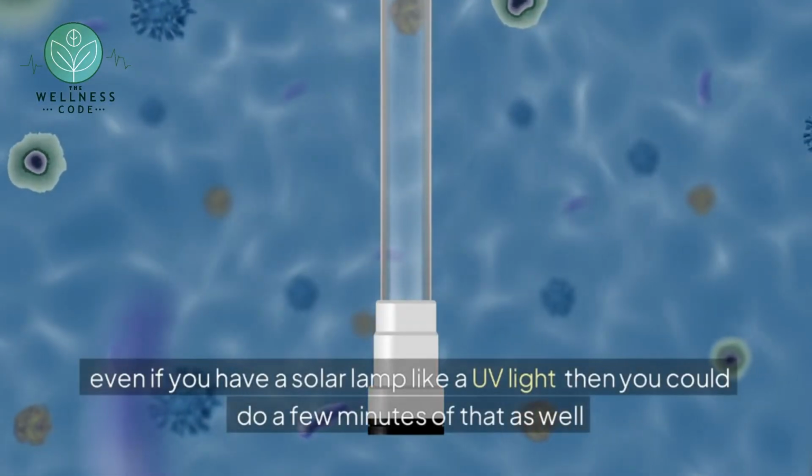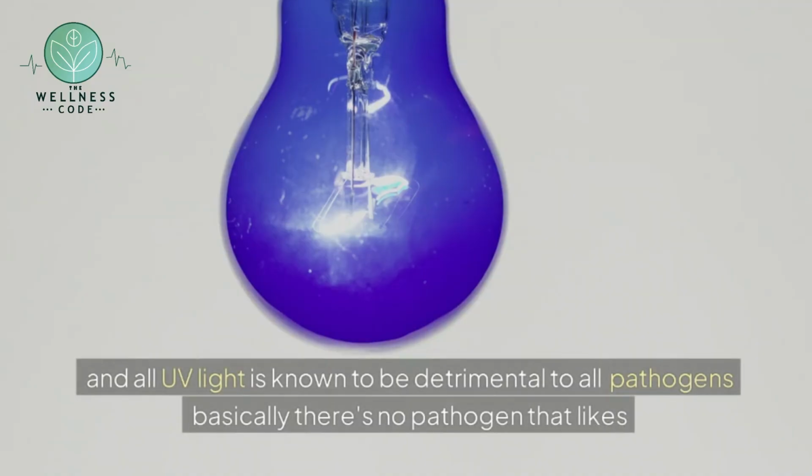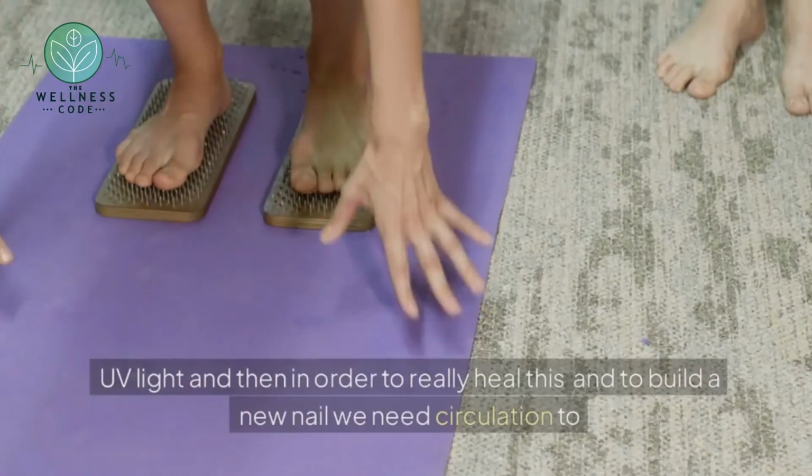And if you have a solar lamp like a UV light, then you could do a few minutes of that as well. And all UV light is known to be detrimental to all pathogens. Basically, there's no pathogen that likes UV light.